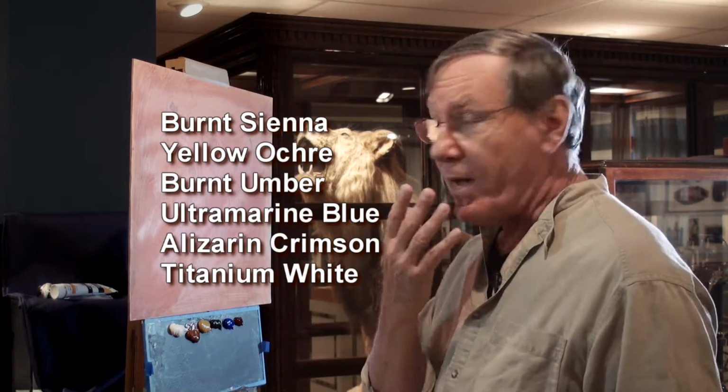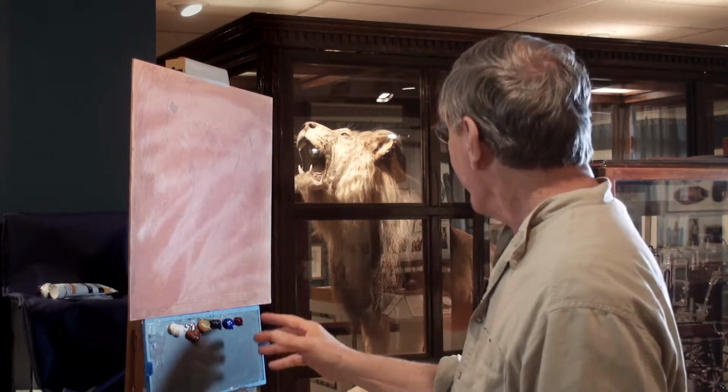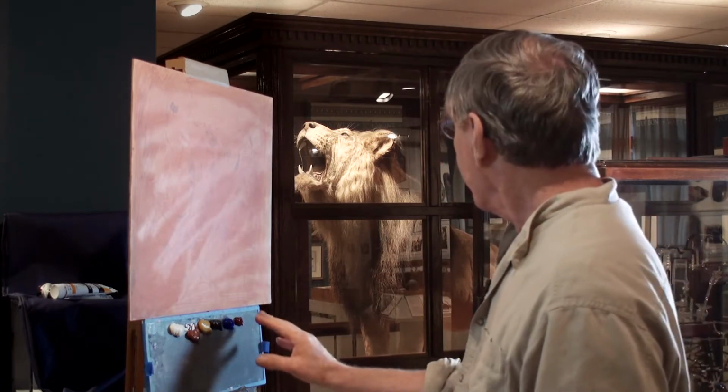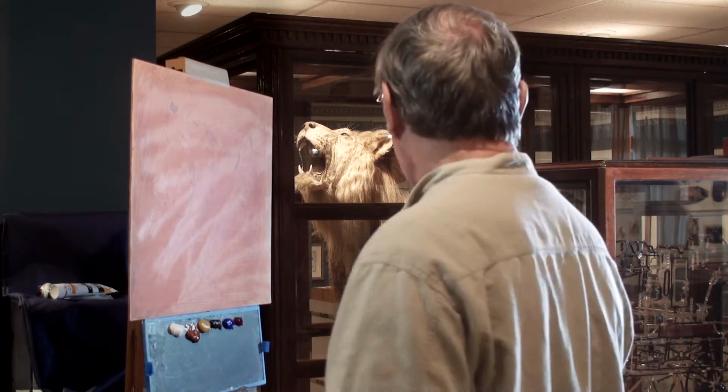Now inside his mouth, it's all pretty. This is sort of an old guy here, so a lot of it's faded. I think some of the color is gone, but I've got some alizarin crimson here because I think I want to make the interior of his mouth a little bit richer in color than what I see. And of course I have titanium white.